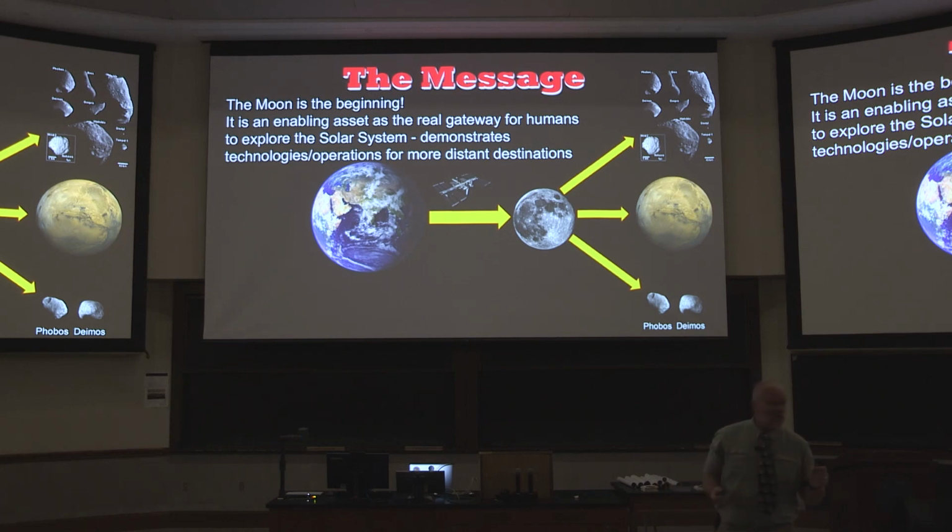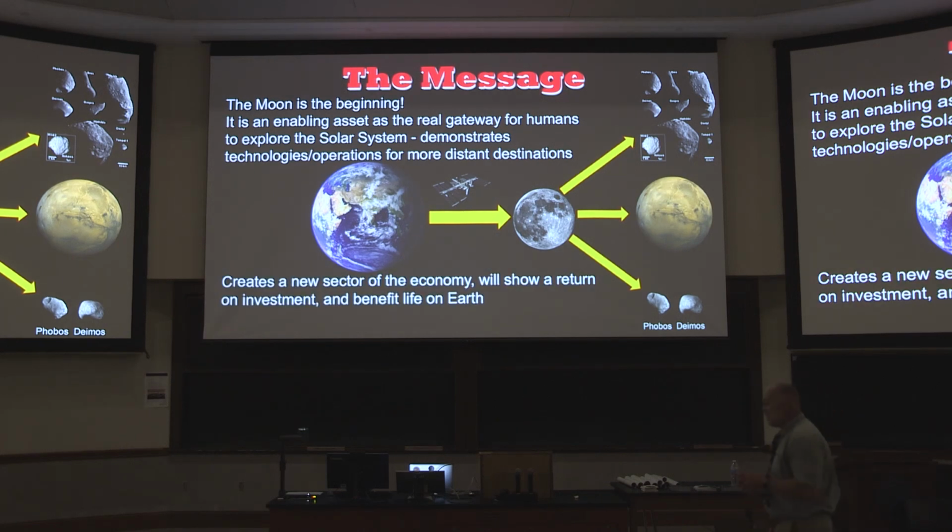The technologies that will need to be developed will directly benefit life on Earth. This is not a drain on the taxpayer. This is an investment in our future. It's going to create this new sector of the economy. It will show a return on investment. And it needs to be planned that way from the beginning.